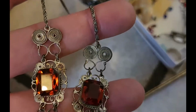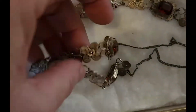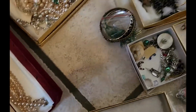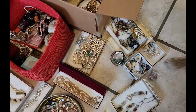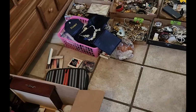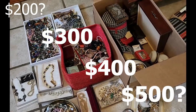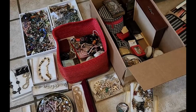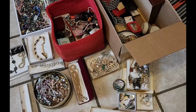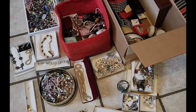Absolutely gorgeous. I will probably put that on auction because I don't know what to value it at. So that is my purchases from all the auctions and thrift stores and everything that I went to in the past 4 days. What do you think the total I spent was? My total was $560. I am so stocked with jewelry right now that I think I have enough until next year, and we're in July right now.